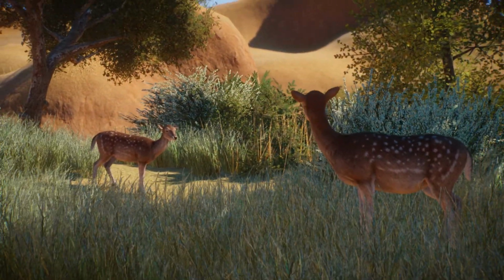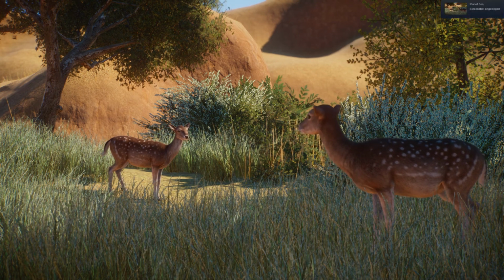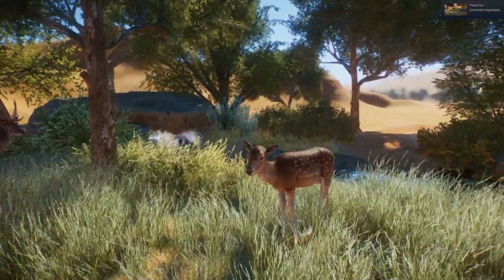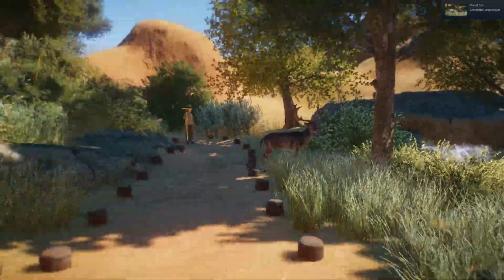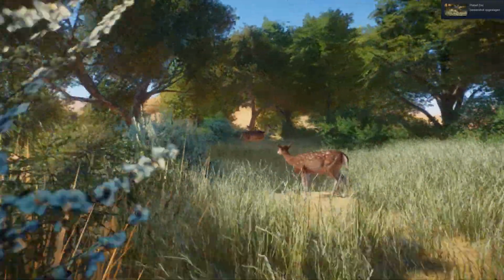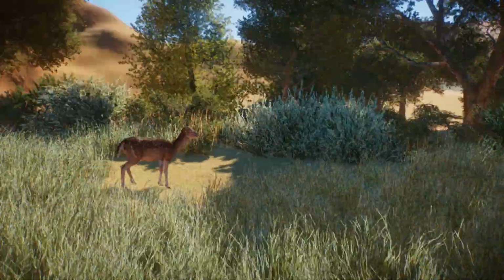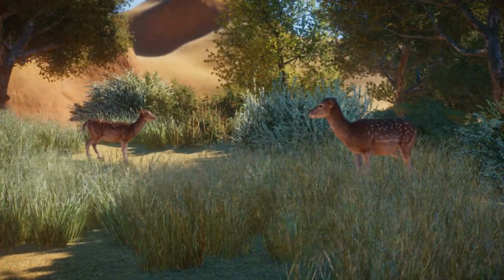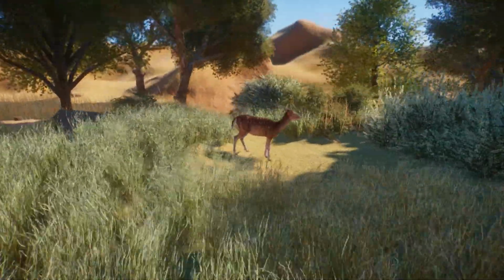Oh, this looks nice. I'm gonna take a screenshot. Yeah, this is a nice screenshot. Maybe even this. Yeah, this is all very nice. The fallow deer are my favorite animals so far from the Europe pack. They just look so nice, and with all the color variations that we get from these guys, these are just absolutely amazing.